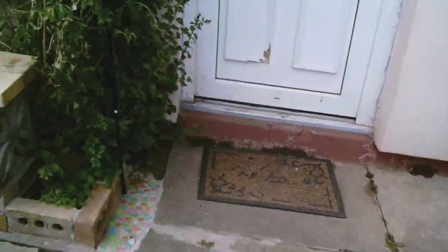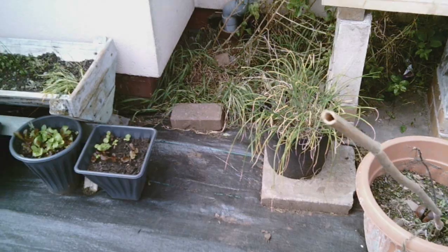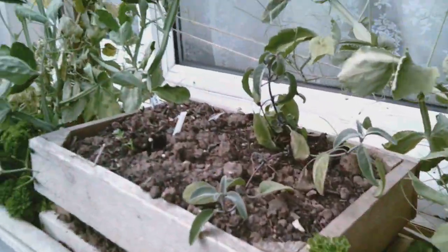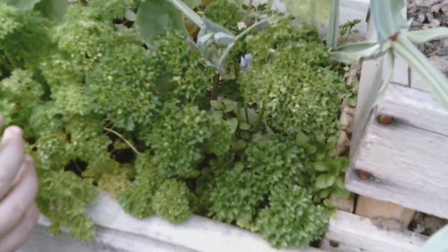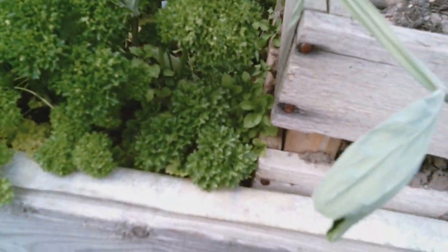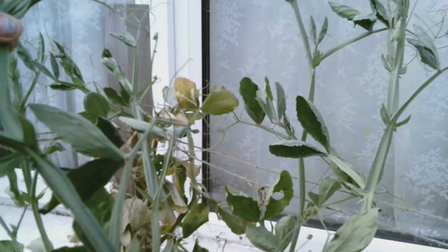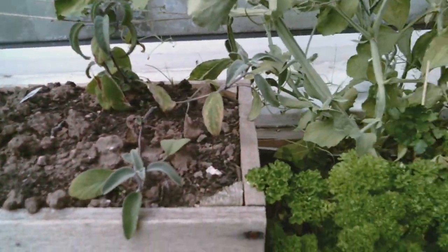Anyway, what's over here? What's in this one? Do you know what this is? Parsley. Close. More tomato. No, peas. I wasn't looking at the camera, so we've just filmed the floor.